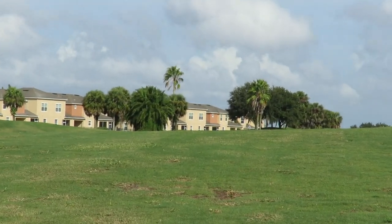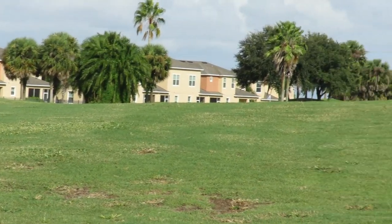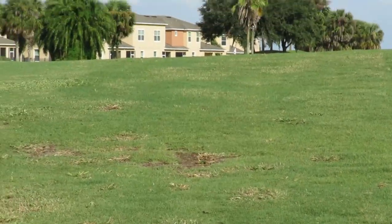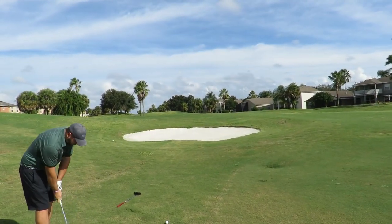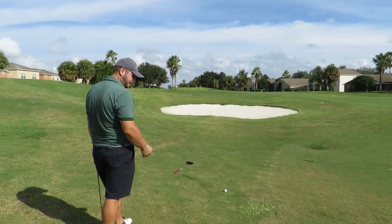Hit it really good. I'm even with the green. Just hooked like 50 yards off that. You can see the top of the flagstick right there. Yeah, it just hooked a lot. All right, so I think I hit that one pretty well. That was 7-iron. No, that was perfect. You left yourself like 40 yards, plenty of green to work with. Yeah. Good lie. I mean, that was a smart play.